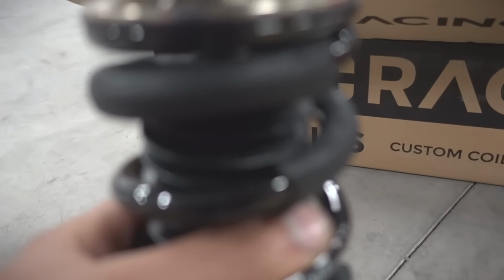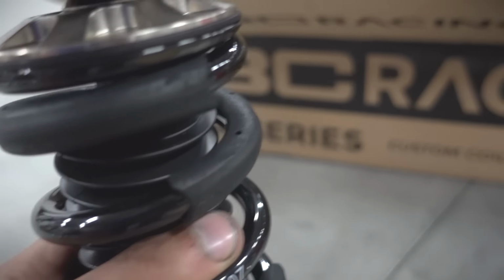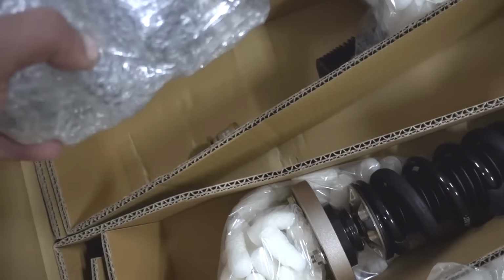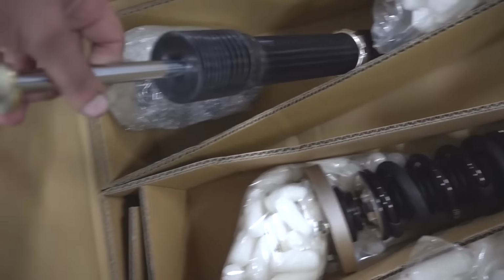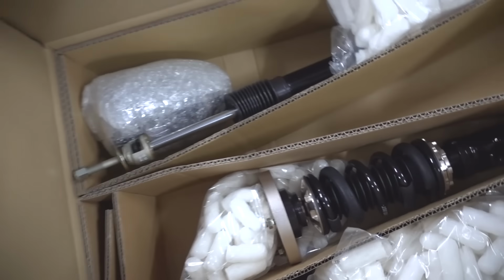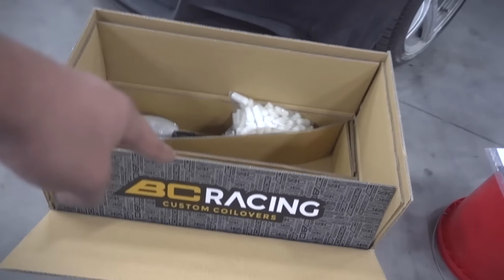Plus it has these cool little isolators to make sure we don't get any rubbing or any weird squeaks. In addition, the backs have the springs separate from the struts. So this is gonna be kind of interesting to install. So I'll show you how that goes. But I'm getting a little antsy. Let's put that on the car.